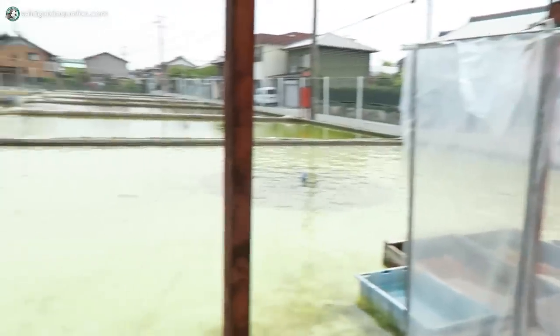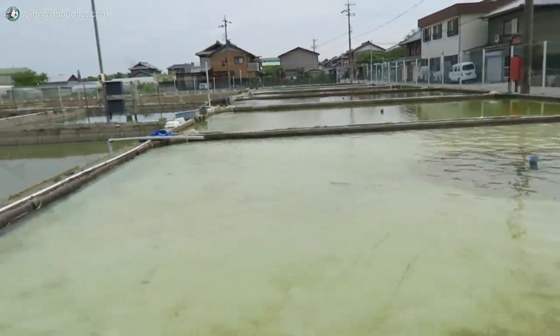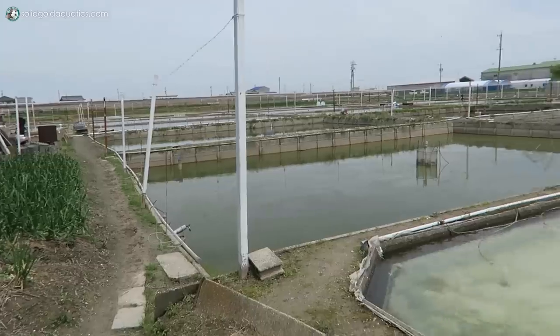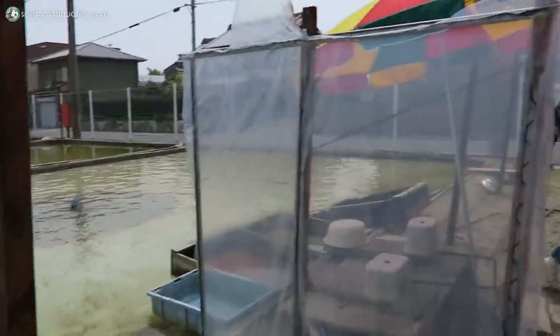Today we're here at a goldfish farm in Japan. The one that we visited previously was actually just a marketplace, I guess, where breeders would bring their fish to sell them there. This is actually a farm where they're produced. You can see here there's a ton of ponds for goldfish, and this is only part of it. There's a lot more across the street and down a ways as well. This is the home of Fukami-san.